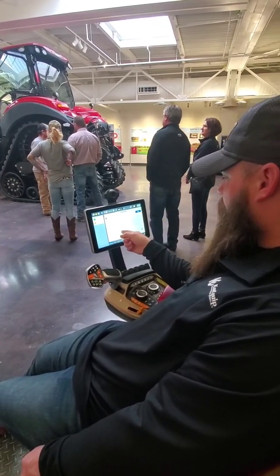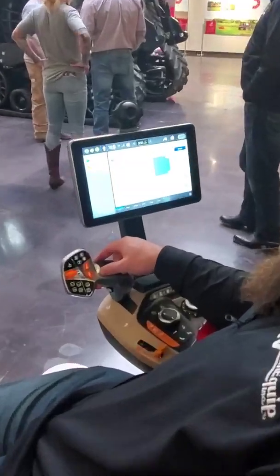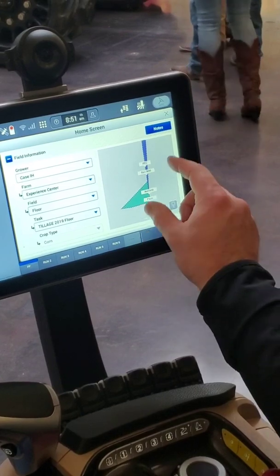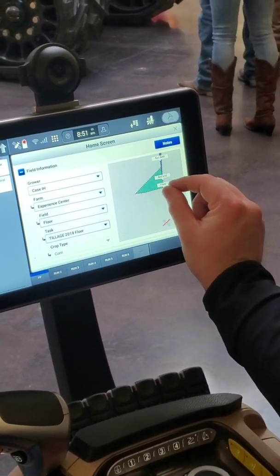That's a lot better. It shows you everything that way, all on one screen. That's neat. You can zoom on the same page too. So that's a lot nicer.